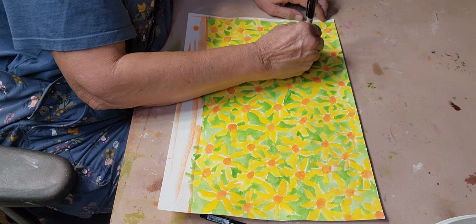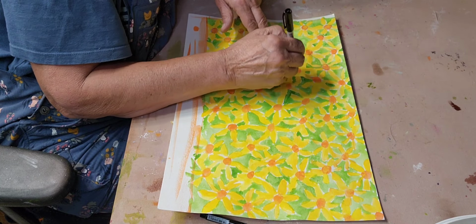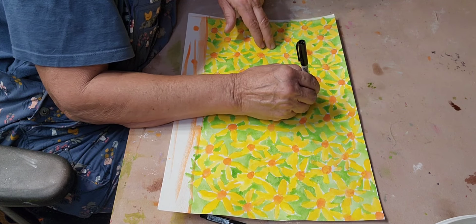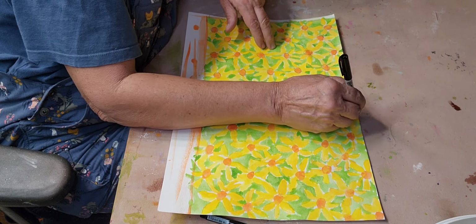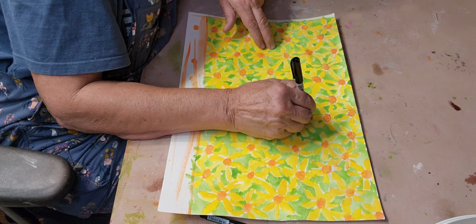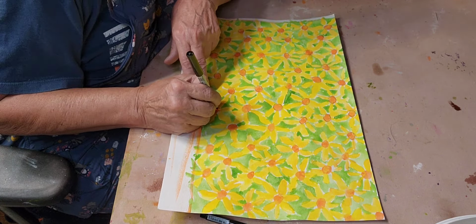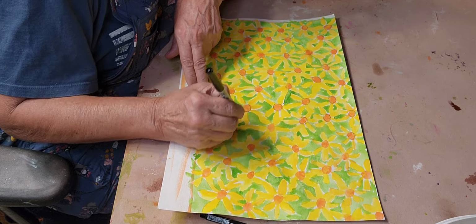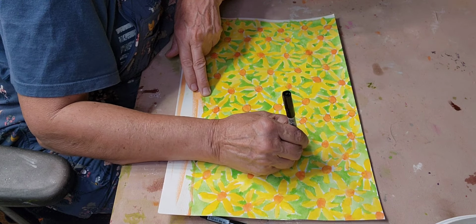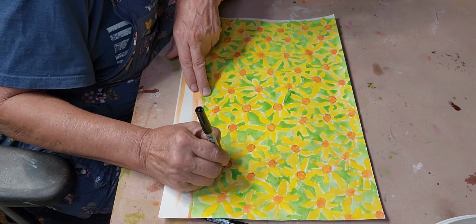It's always fun when you cut them apart to see what they look like, because they really do change. Like now you're looking at this big page of yellow flowers, and I don't know, it's kind of overwhelming. But when you cut it into little cards, it's not overwhelming anymore. But you hope that you've got enough interest in all the cards. I really hope.